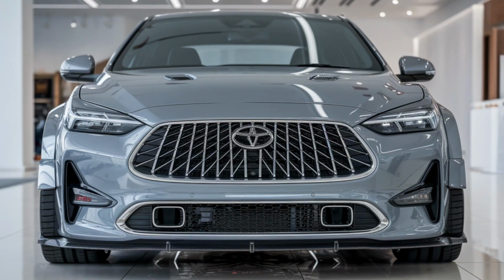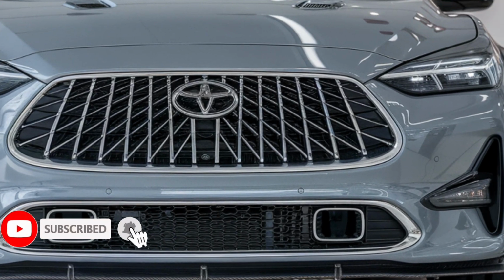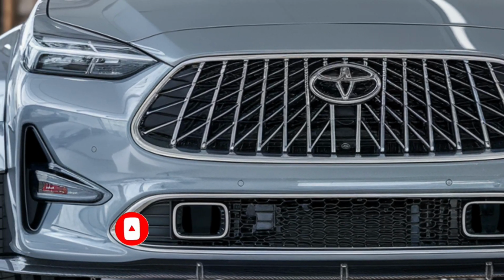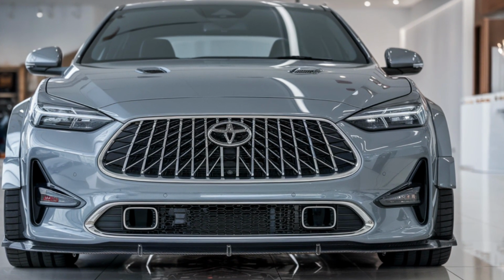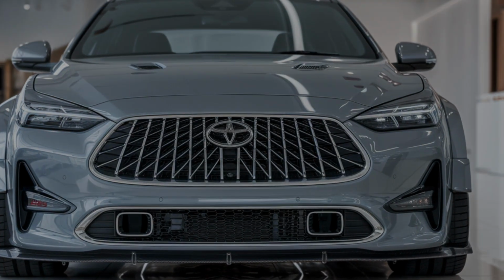The 2025 Chery Tiggo is a remarkable SUV that combines cutting-edge technology, sleek design, and impressive performance, making it a standout choice in the competitive automotive market. As we delve into its specifications and features, it becomes clear why this vehicle has garnered significant attention from car enthusiasts and everyday drivers alike.